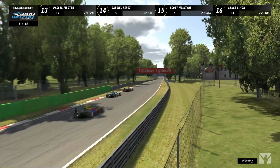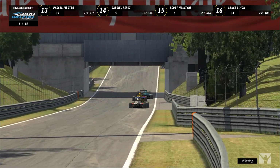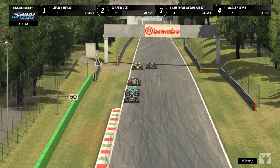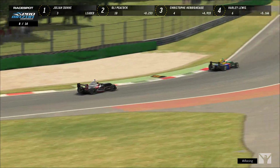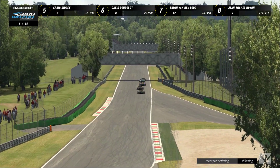No momentum for Harley Lewis coming off the second Lesmo. Going to see him lose somehow only 1 spot on the run in towards the Ascari chicane. I was expecting 2 spots plus to go away from Harley Lewis. In the background, David Dendelo already once again fighting back up to get into those sort of lead spots. He's been able to rebound nicely and settle into what should be 5th or 6th.